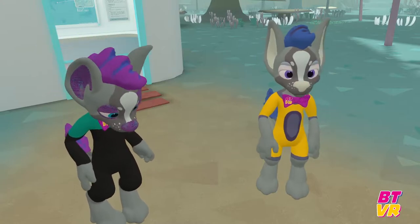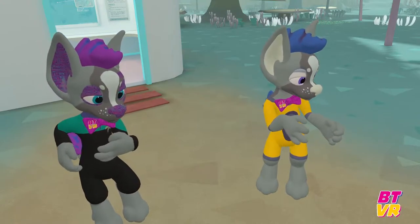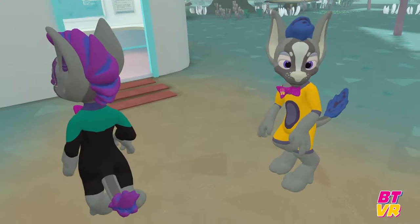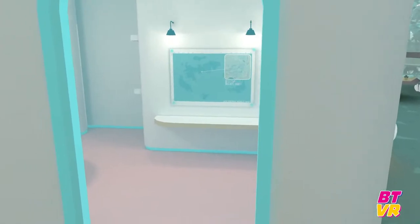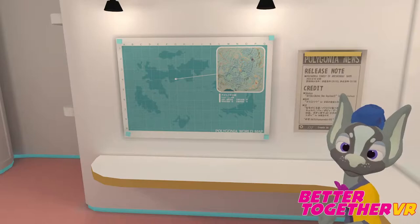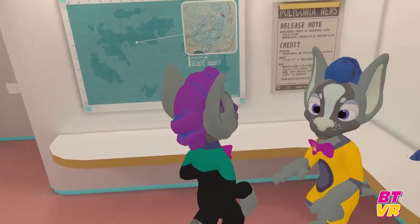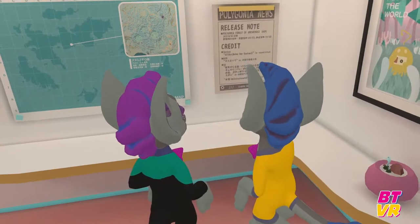And this world is both Quest and PC compatible. So nice. If you're a Quest user, this is a really good one to come check out. So first off, we gotta go in the shed and look around the building, and I'll explain what we do here. So we do have a note about the world music, but I don't know if it's safe for stream, so we're just going to keep that off for now. But it's just this kind of really cute, happy music that you may have heard at the beginning there.